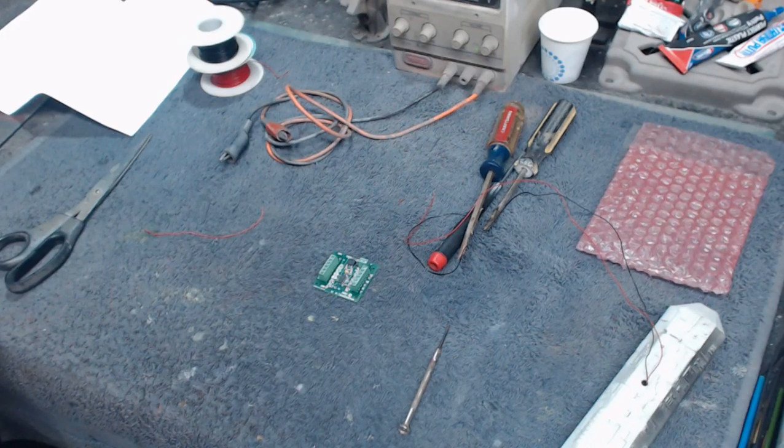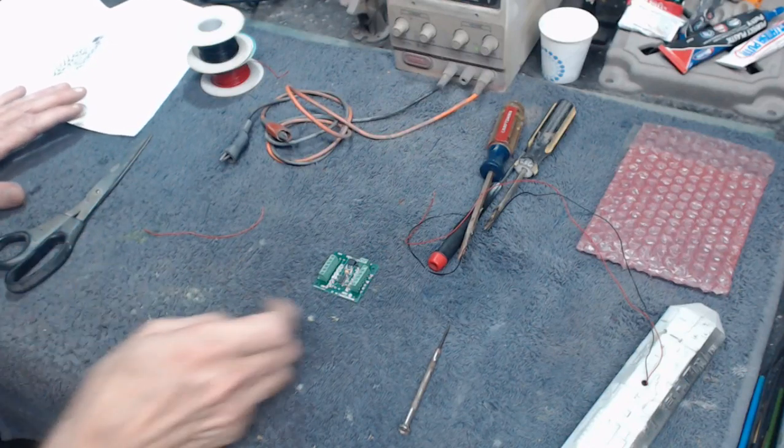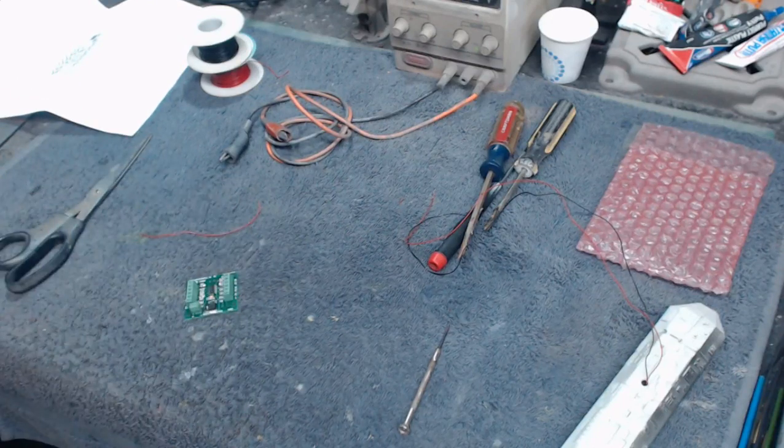But I'm just going to make my ground wire first. Come in right here. I'm going to strip that a little bit more and double that wire over. This wire is so thin. Okay.